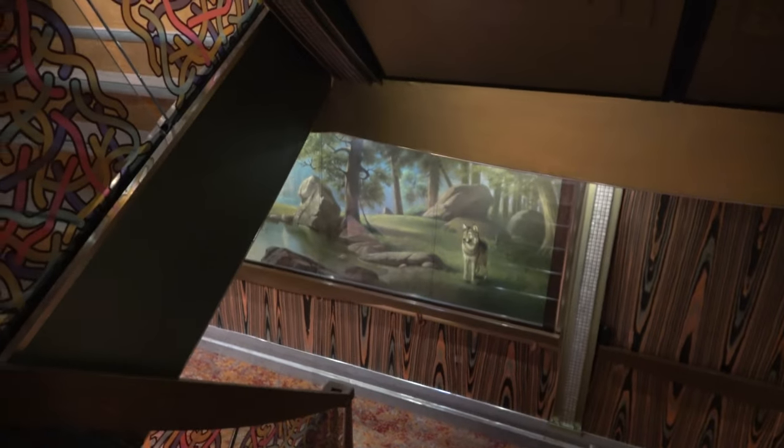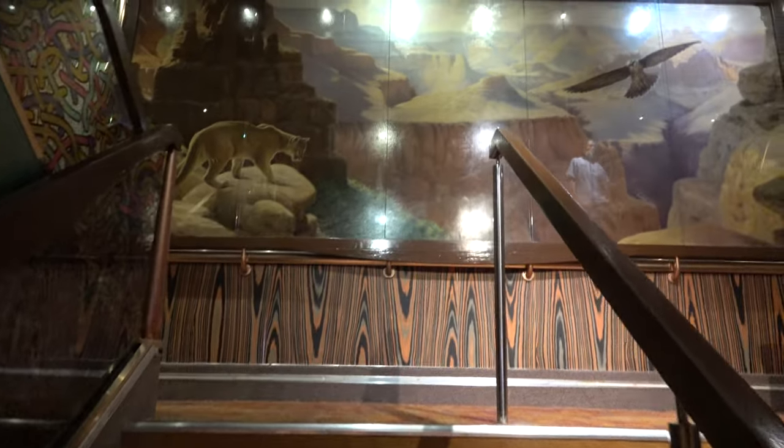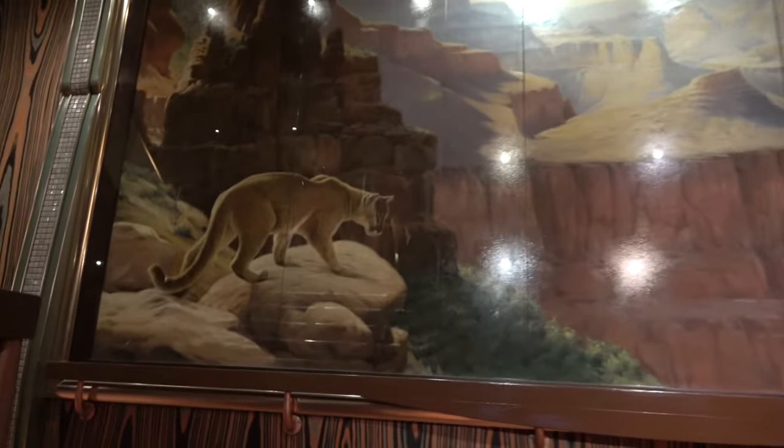One thing I do like about the Carnival Freedom is the artwork. If you take the main stairs, which are going to be the ones over by the atrium, they've got these wonderful giant paintings of all sorts of different animals. And each level has a different painting.